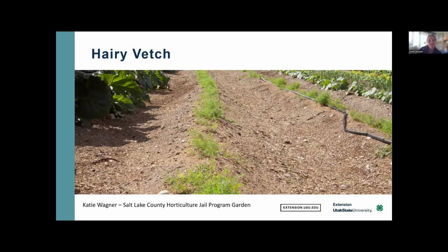All right, this is hairy vetch, again, growing out at the Salt Lake County Jail Horticulture Program. This is not too long after it had been seeded in the fall time. You can see at this point in time there's quite a bit of bare soil still exposed, and so this area is vulnerable for weed growth as these plants get established and are able to grow.